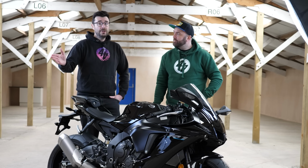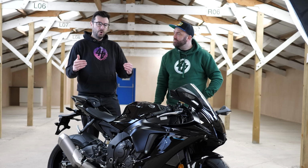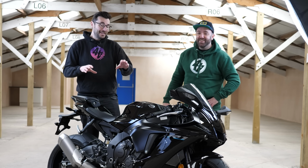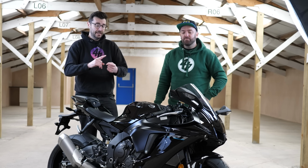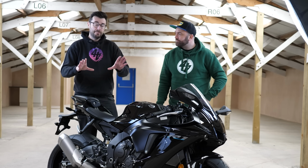And of course, the third reason we bought this is, according to our limited research but our general gut feelings, the Yamaha R1 is the most popular bike that we see on track days in Spain and the UK. It's a real staple of the paddock.